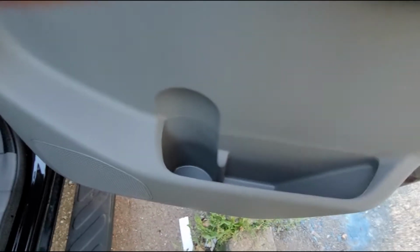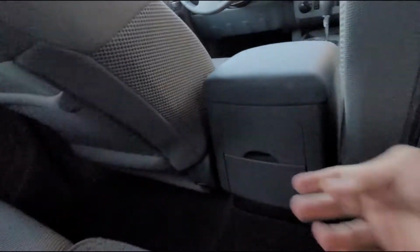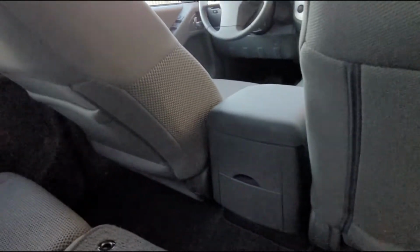So you have 3 cup holders, a little map pocket. You could put stuff in here. You could easily run a charging or something USB back here. You go to a shop and they'll put it in for you. So the map pocket is on the driver's side, which is weird. And there's no map pocket here.